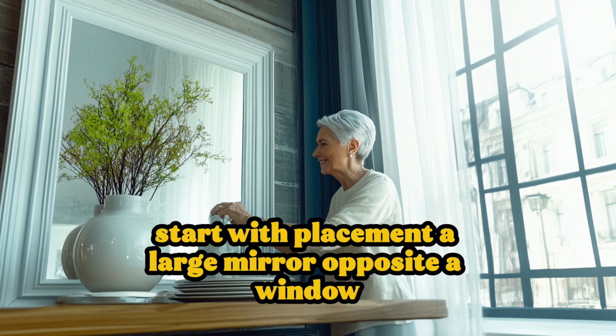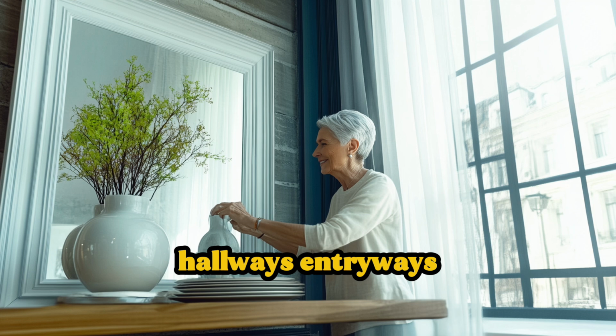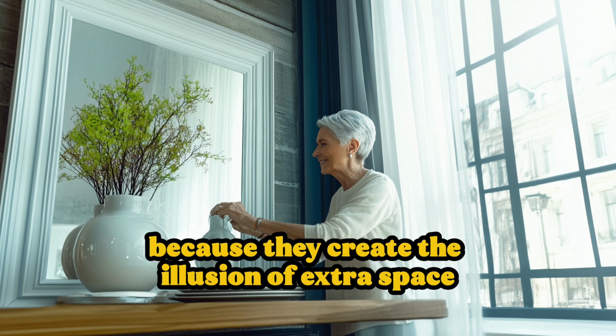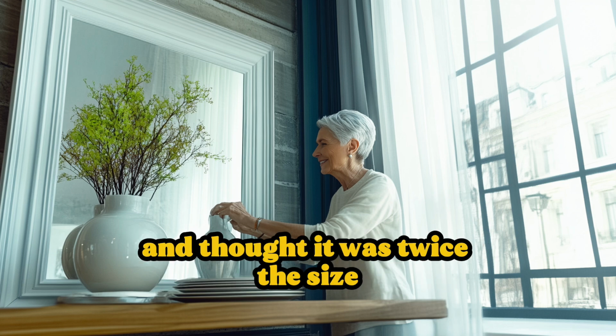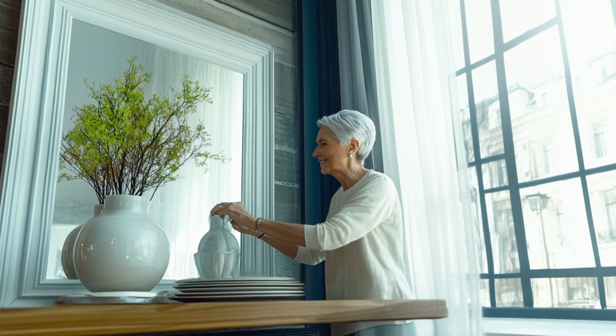Start with placement. A large mirror opposite a window reflects natural light and makes the whole room feel more open. Hallways, entryways, and smaller rooms benefit the most from a well-placed mirror because they create the illusion of extra space. If you've ever walked into a restaurant and thought it was twice the size, chances are they just used mirrors really well.